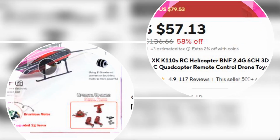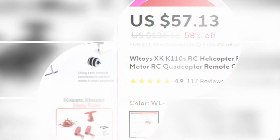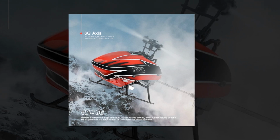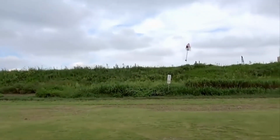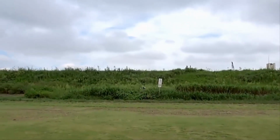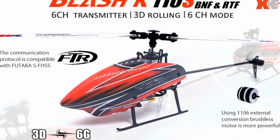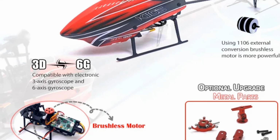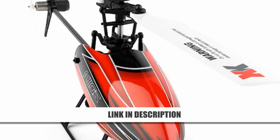Number 3, WLtoys K110S BNF RTF Helicopter. The WLtoys K110S is an ideal pick for both beginners and seasoned RC pilots. It boasts 3D and 6G modes for aerobatic tricks and stable flight, supported by a powerful brushless motor. A large-screen LCD controller and low-voltage alarm add user convenience. Designed for precision and fun, it offers excellent control and power in a compact, affordable package. Perfect for indoor and outdoor flights, this heli is a favorite in its class.